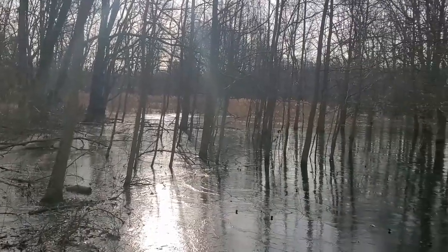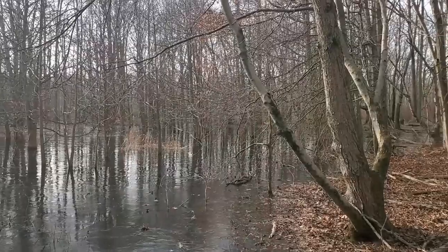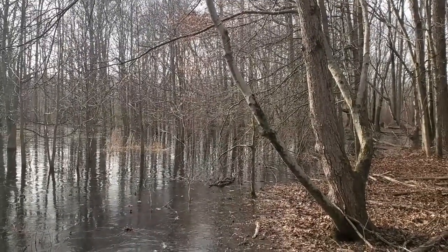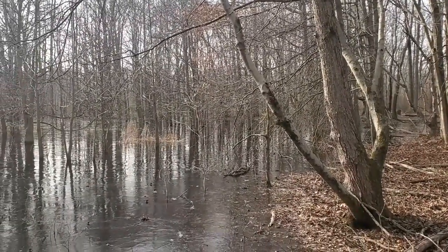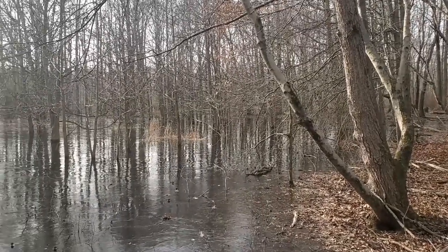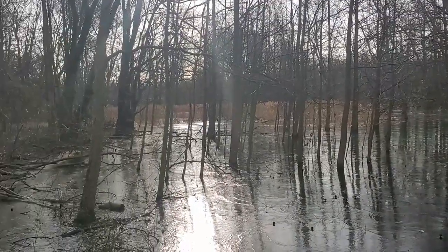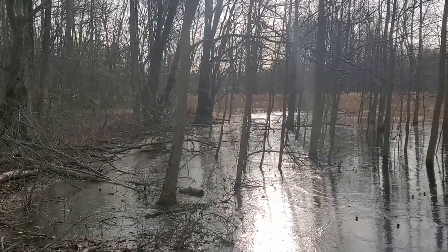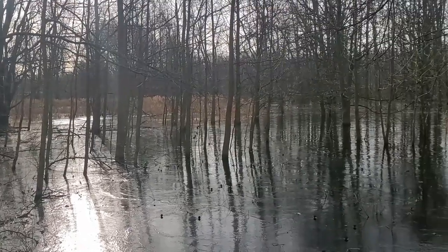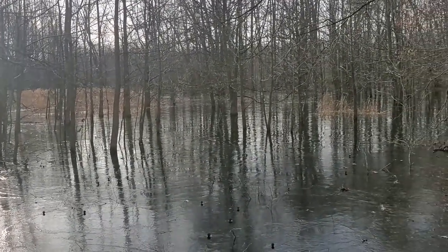At this point, I'm almost on the other side of the vernal pool, but we can see here just how far back this body of water stretches deep into the forest, and we really get a better idea of just how massive this vernal pool location really is. And as I said a moment ago, this entire forest and the vernal pool seems almost lifeless.